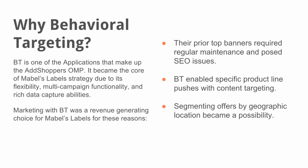So here's why they ended up going with behavioral targeting. They had these issues that you can see here. The site was a little bit hard to work with. They had top banners that they were using beforehand, but the maintenance that was required for those and also the SEO issues meant they didn't perform as well as they wanted them to.